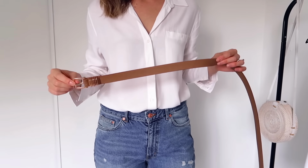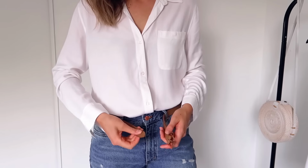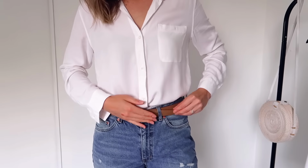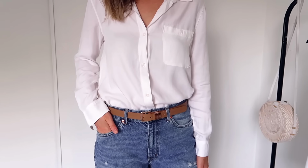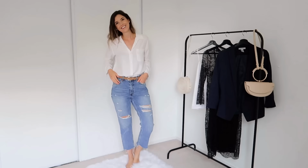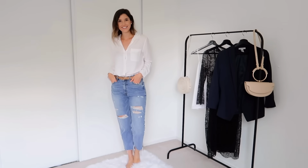So the next piece that I'm going to add is a belt. This is the perfect outfit to add a belt to. And as you can see, once I put the belt on, it really does pull the look together a little bit more than it was before. It makes it look a little bit more finished, if you will. I decided to go with a brown belt, just my personal preference for today. You could easily rock it with a black belt or any belt that you have.